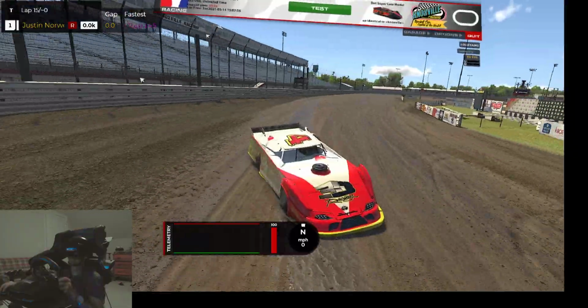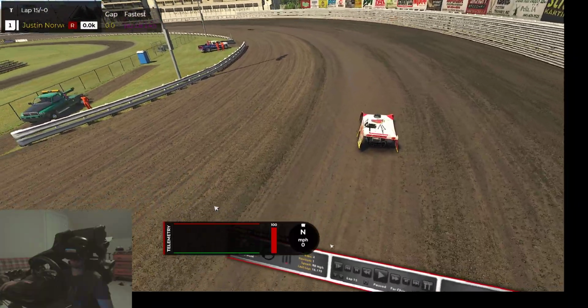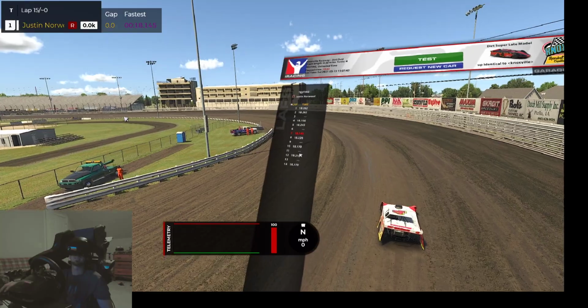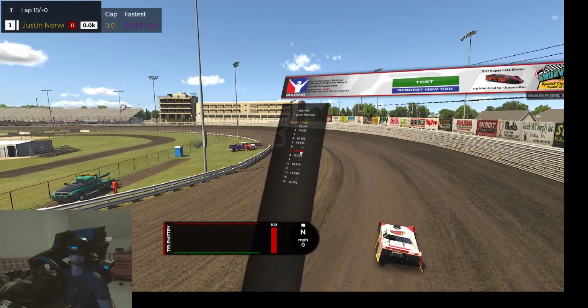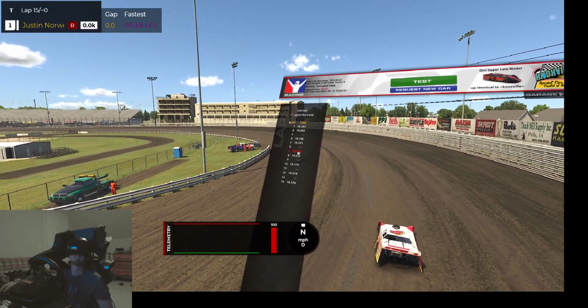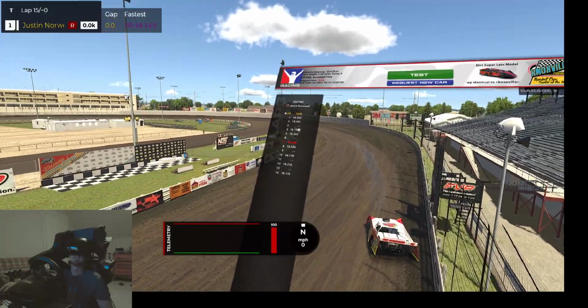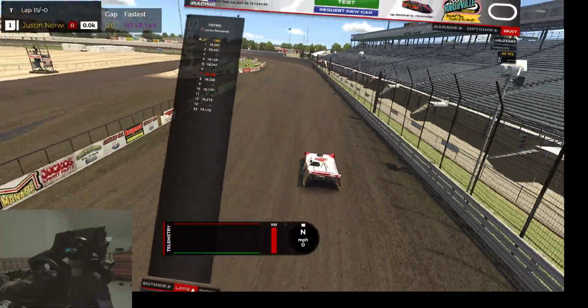Why does my replay keep changing around? Let's go back to our laps here and go to, we ran the 145? I think this was the one where we ran. Alright, so 156, that was our bottom lap. So that was our first bottom lap.